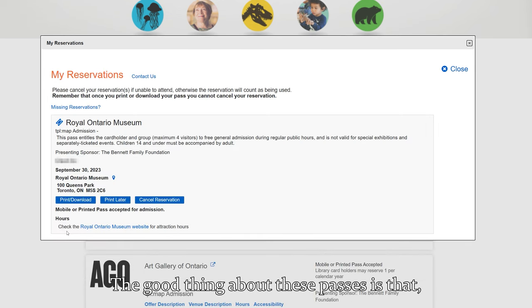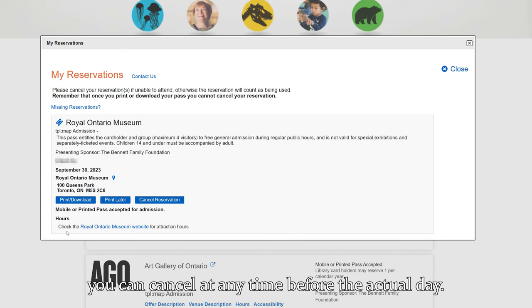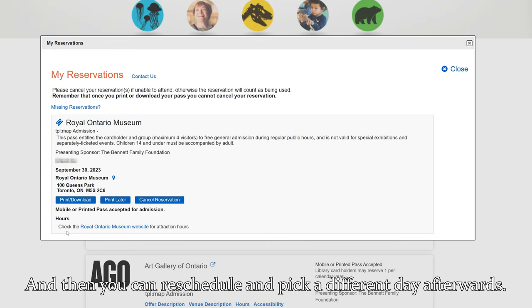The good thing about these passes is that if you can't make your appointment, you can cancel at any time before the actual day. And then you can reschedule and pick a different date afterwards.